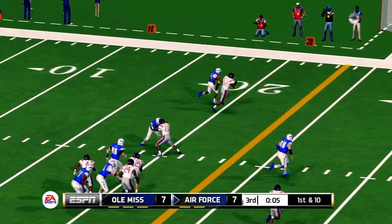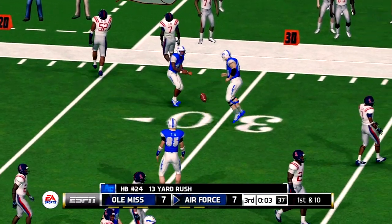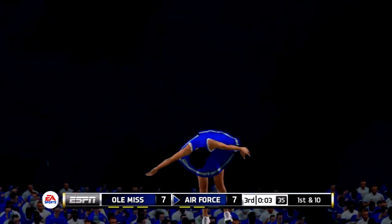Hands it to the back. He's tackled around the 26-yard line. I like how efficient the offense looked on that play. Everybody knew their assignment, and it all came together for a nice run.